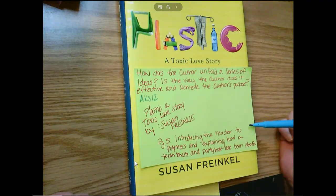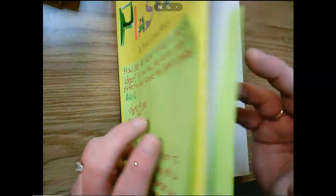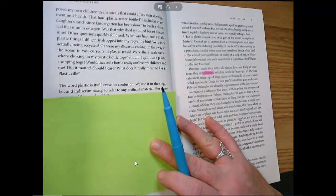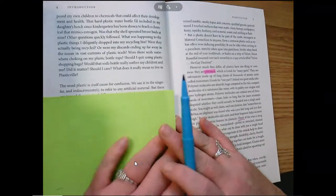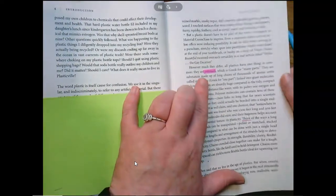This is where she's going to introduce the reader to polymers and explain how things like toothbrushes and pantyhose are both plastic. And again, our job is to be critiquing her. We're only going to read a short bit. Let's see if I can make this so that you can see it.